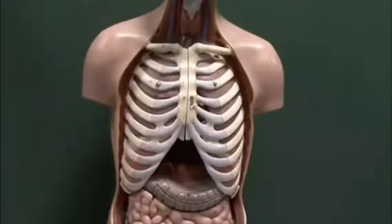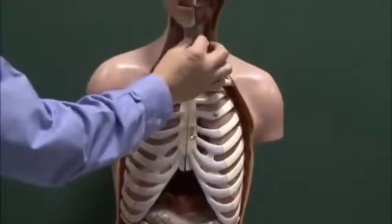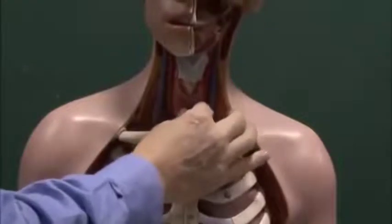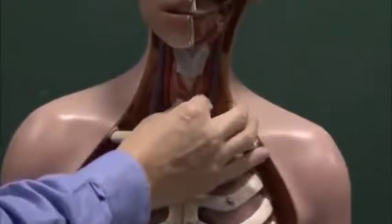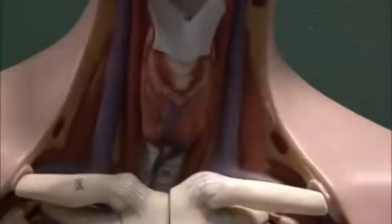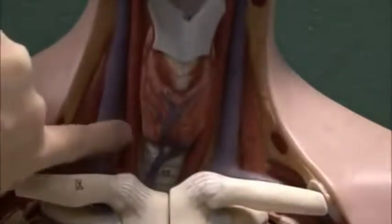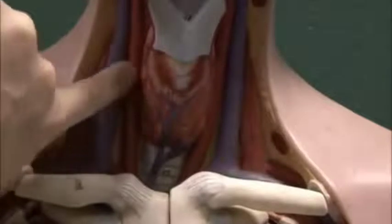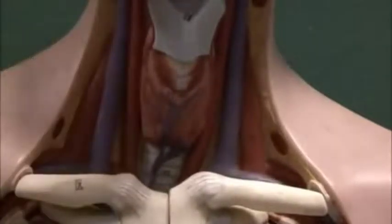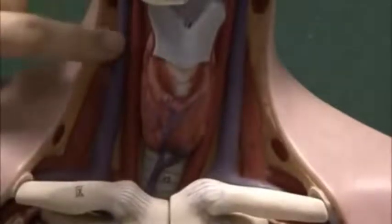On this mannequin, again, we can see the larynx up here, and the thyroid gland is over the top of the trachea. This is the thyroid gland. We can see the major vessels in the neck, the carotid artery taking blood up to the brain, and the jugular vein bringing blood back down.